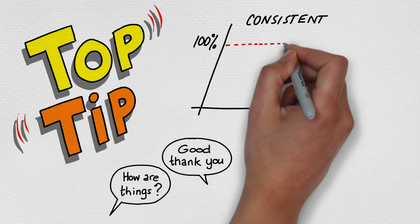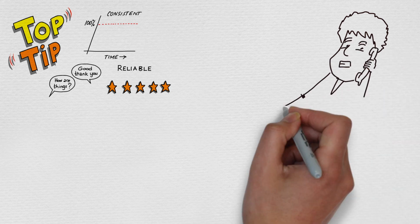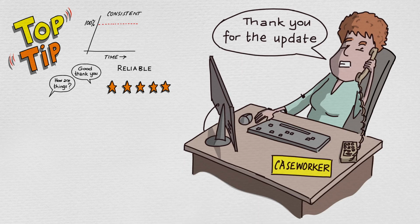Top tip: consistent and reliable contact with victims can increase their engagement in an investigation. Even if there is no update on the investigation, ring the victim or their caseworker and say there is no update. This helps the potential victim trust the police and feel supported.